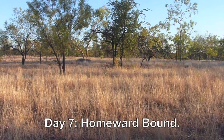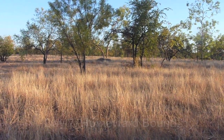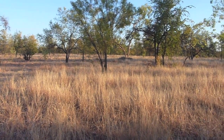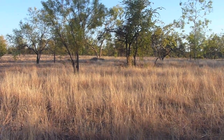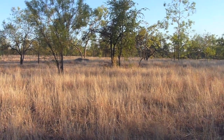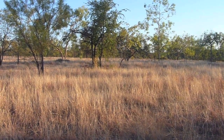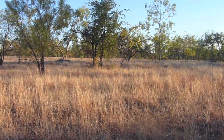Well, it's early on the morning of day 6, and this is the view across the old town common. It wasn't a really large town, probably 150 to 200 people, a transient mining population, with a couple of little foundations for hotel chimneys, but that's about all. And we're heading off home today. We've got a 7-hour drive to get home.